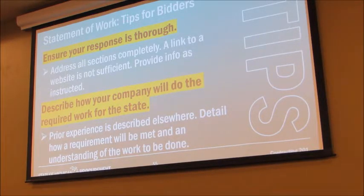So the bidders have to remember that it's going to be read. It's not some dialogue they're having with the buyer. It's not like private sector where you're building relationship and all that. You have to write your proposal response so that it's clearly understood, and that the bid response is thorough and answers the question. If it doesn't answer the question, they're gonna lose points. That's probably the number one thing.